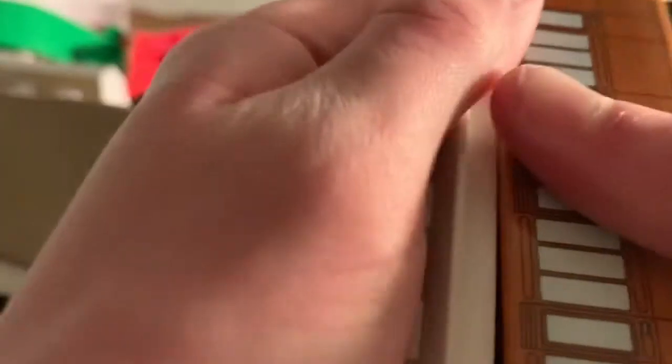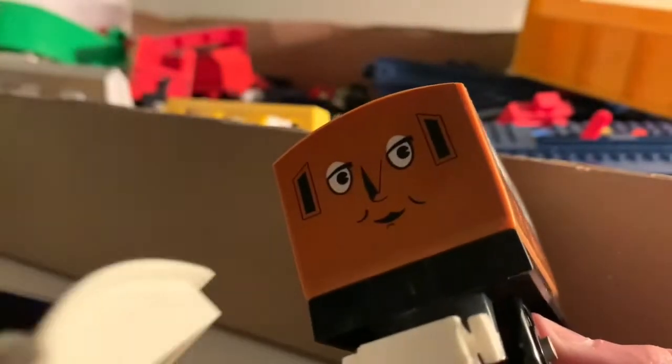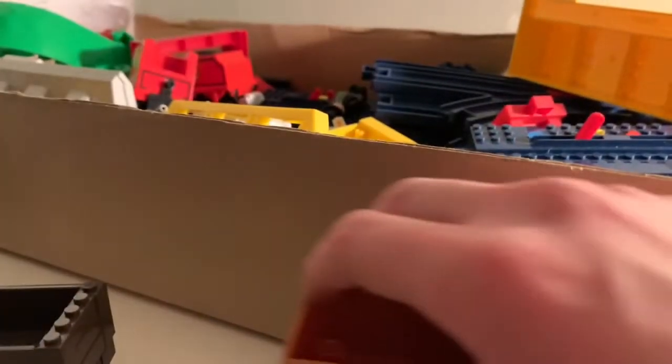Looking amazing again. I'll put the roof on later. Go check out Train Boy's video on Clarabelle. So this is Clarabelle. Oh, wow, that's really nice. Again, the detail is amazing. My favourite bit about the troublesome trucks is that the sides open. It's so cool. I don't know where the other troublesome truck is, so we're going to have to wait.